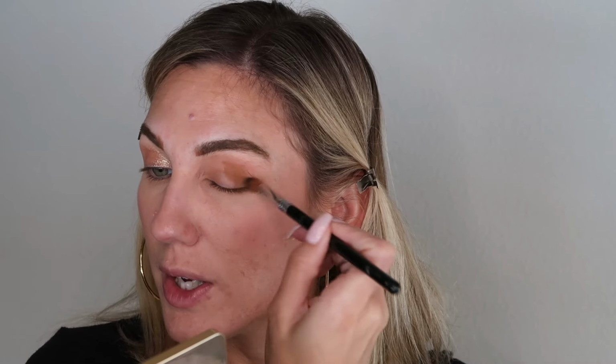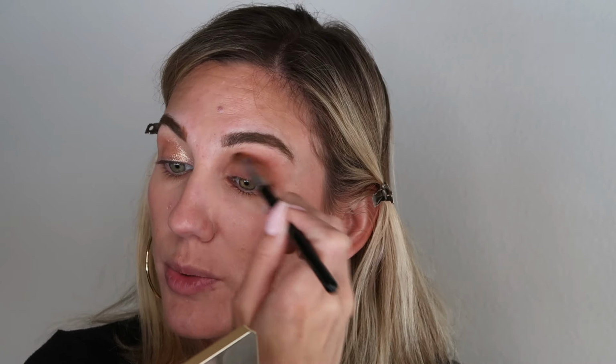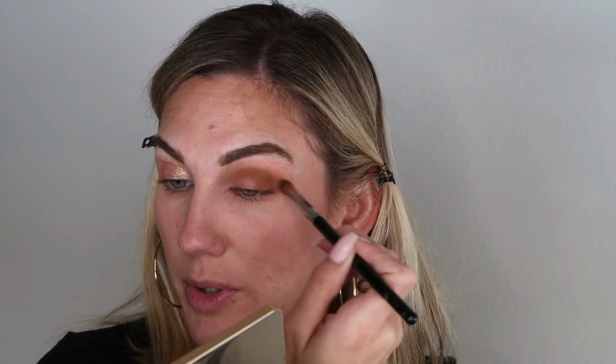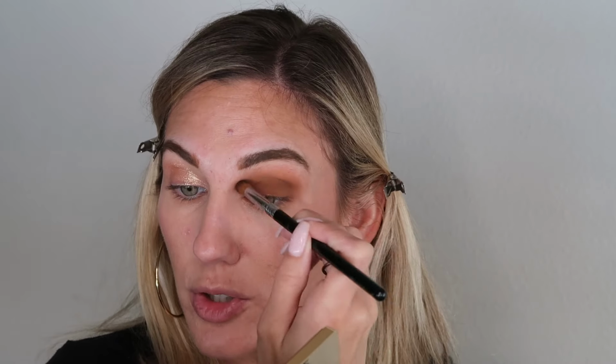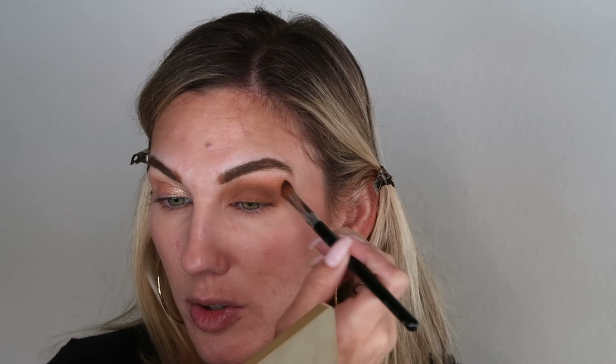Next up we have Sandstone, and this is a matte medium ochre. So another one of the matte brown shades. Again, just wondering how I'll feel about all the matte browns, but let's try Sandstone. This one has a little bit more oomph to it than I was originally expecting. I had no issues though with any of the mattes, all very easy to blend out.